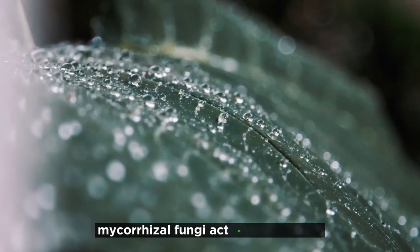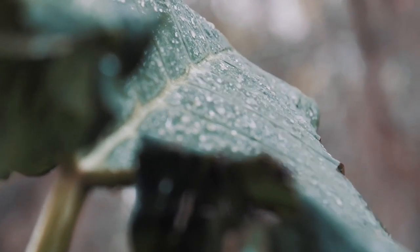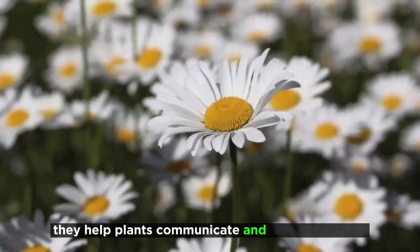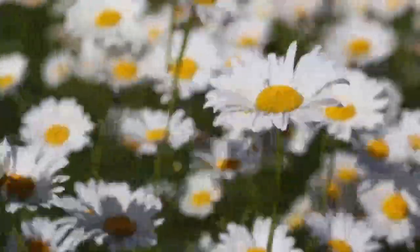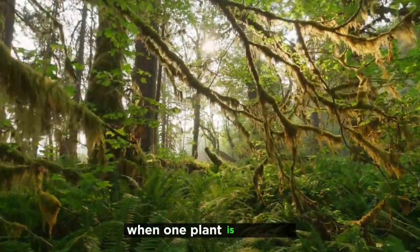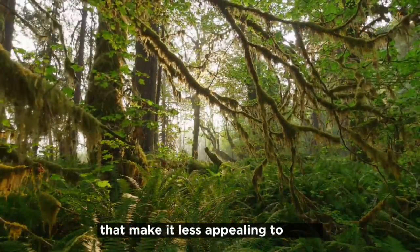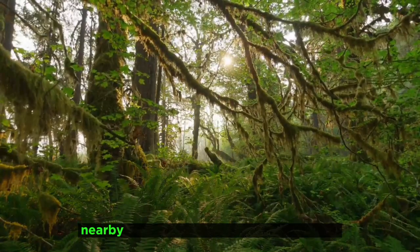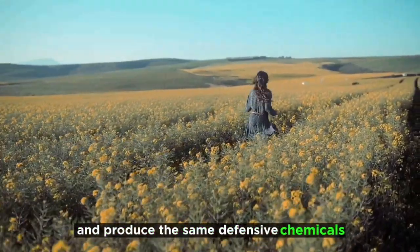Mycorrhizal fungi act as messengers, forming networks between plant roots. They help plants communicate and share resources, creating a sort of underground internet. Plants can even cooperate in defense. When one plant is attacked, it can produce chemicals that make it less appealing to pests. Nearby plants might pick up on this signal and produce the same defensive chemicals.